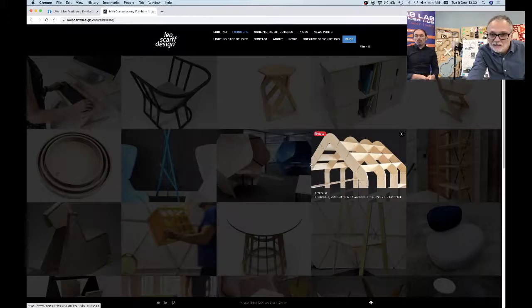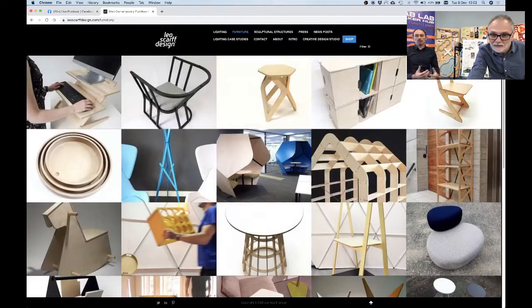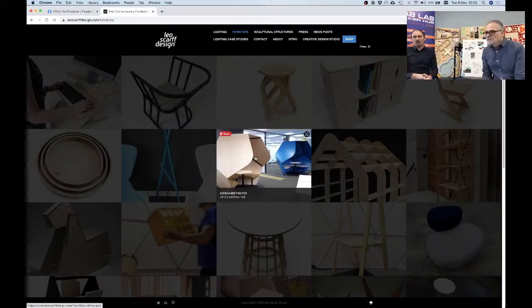Creating pods and booths of different kinds is an area that I've focused on for the last 5 or 10 years. It's a passion of mine to create small buildings, you could say. And I've moved into the office pod area because it enables a lot of the thoughts that I've had in this area to be focused.